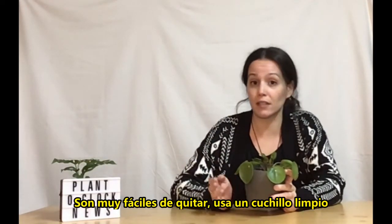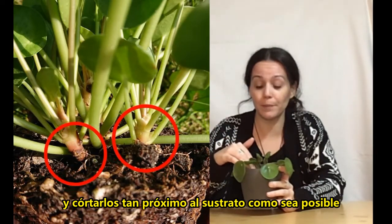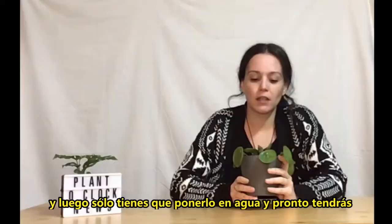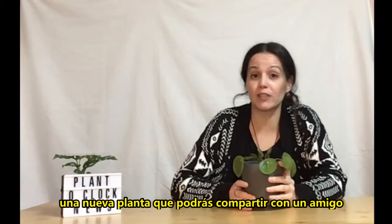You just have to take a clean blade and cut the stem as close to the soil as you can. And then you just have to pop it in water, and soon you will have another Pilea Peperomioides that you can share with a friend.